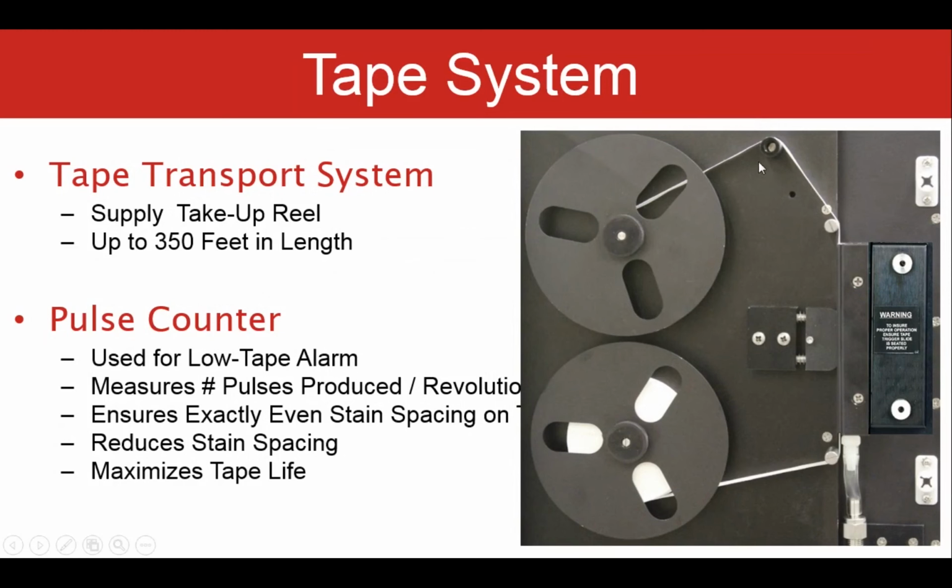That is a pulse counter, and what that pulse counter does is it actually measures the amount of tape that's pulled through the system very precisely. In some of our previous versions, we were using either complicated clutch assemblies to try to regulate how much tape is pulled through the system, or we were using the change from dark to light to do that. Didn't always work so well, so we installed this pulse counter in order to precisely measure the amount of tape that's pulled through. So the spacing is always even, and plus you can actually predict your tape usage.